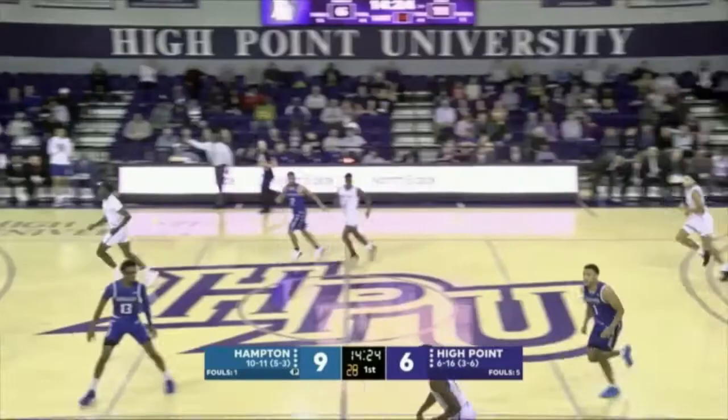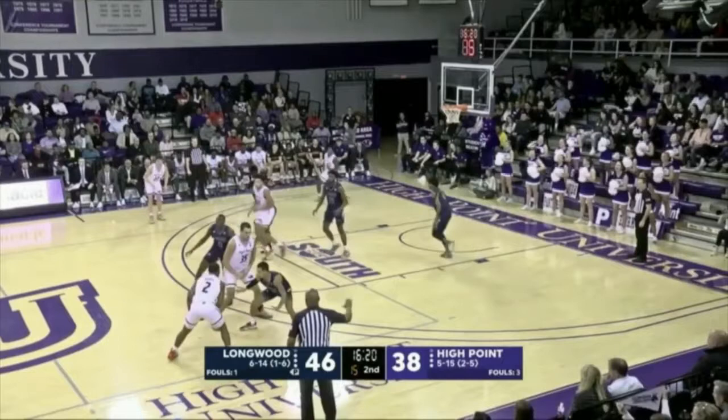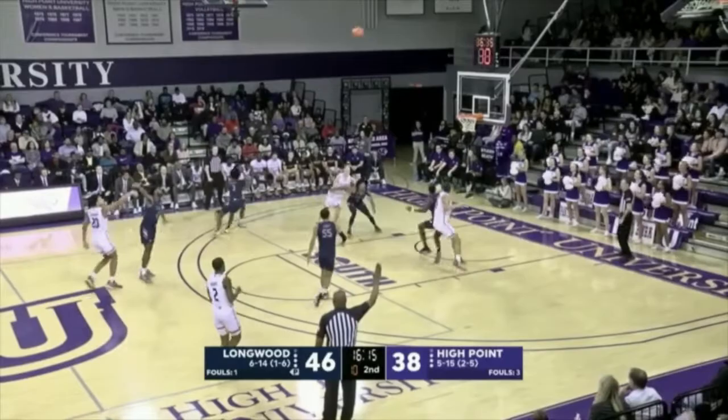Shooter on this Hampton roster. He finally gets in the scorebook here. Coleman Jr. rips the bottom of the net. Now sets the screen for Slay. Coleman thinks about it. The three.